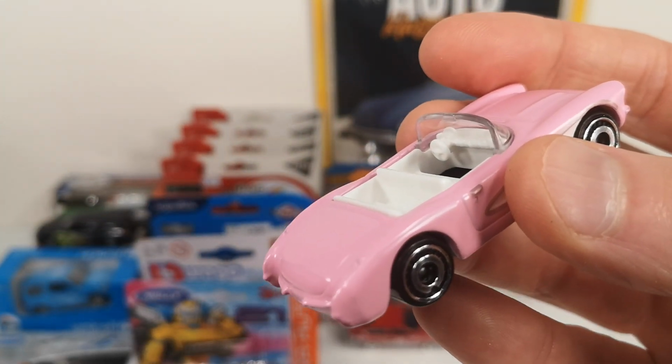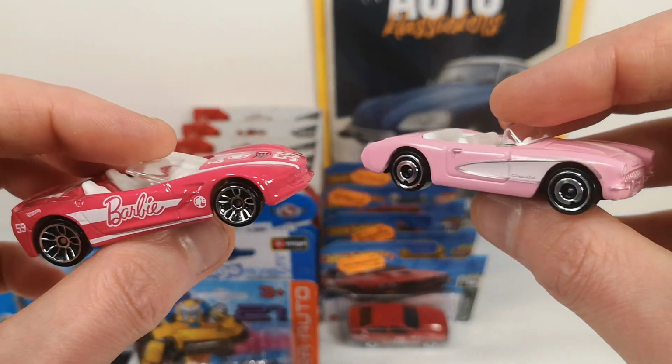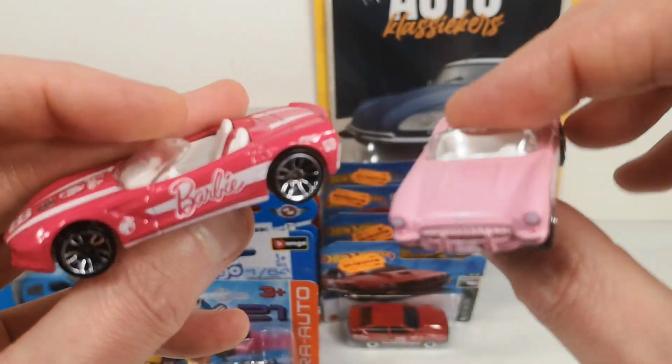Not the first Barbie Corvette we got. There's also this one, different kind of pink.